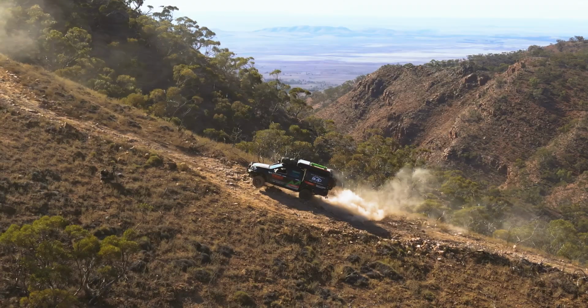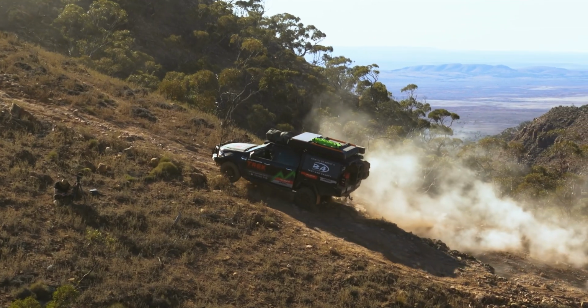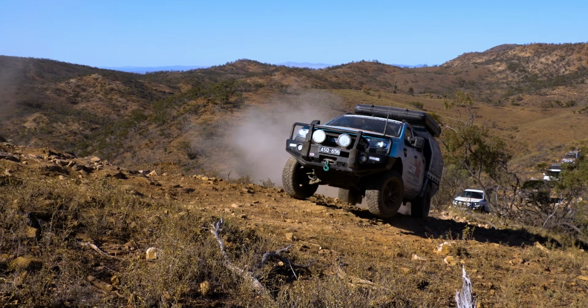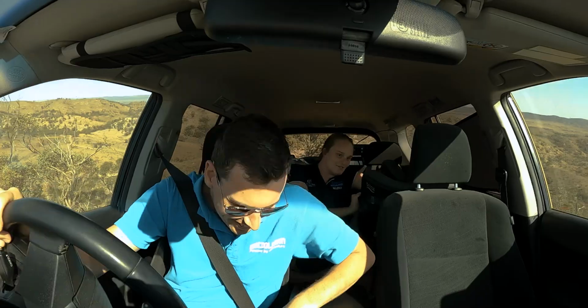There was a part that pretty much went straight up like that. And Mike is rocking and rolling like no business. One moment we're looking at the track, next minute we're just looking up at the sun. The Mighty Prado doesn't get stuck easy. We crawl up there, no problems at all.